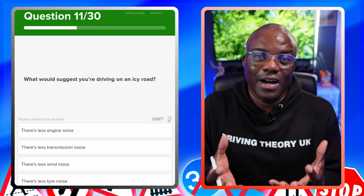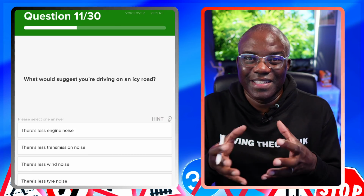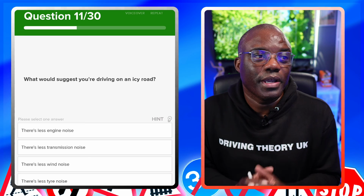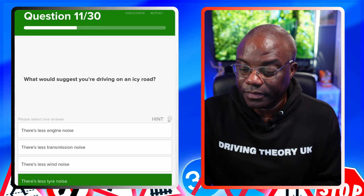Tires, where does ice sit on the road? On the road. Where does your tire sit? On the road. There's the connection there. So if you are struggling, that's how you can work out your answers as well.